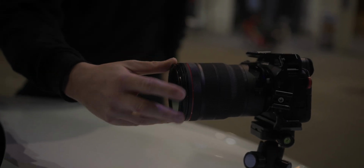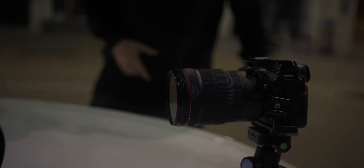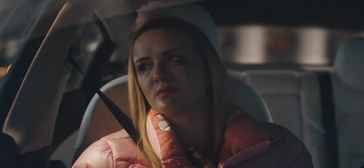In order to be able to see our artist better, we also used a circular polarizer filter to get rid of reflections while they were driving the car through the city at night. As our lens of choice, we used the Canon 20-40-70 to get a little bit closer to our artist, and that worked fairly well too.